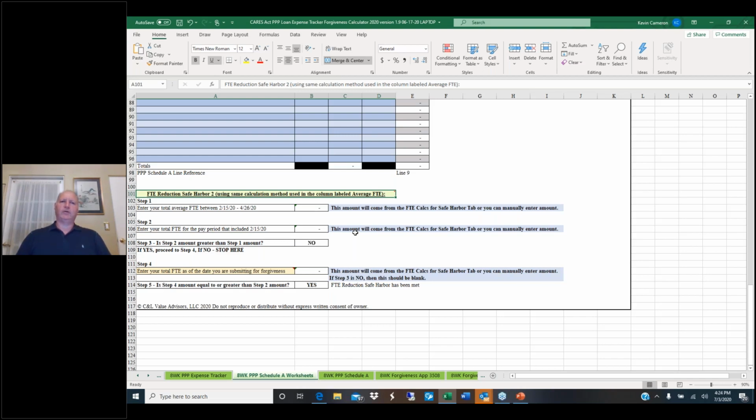So check with your lender, let them know that you are applying for the forgiveness based on the FTE Reduction Safe Harbor 2, is what it's called by the SBA right now. And you are telling them that you need to submit your application, because once you've submitted your application, if your employee headcount goes down, you are not going to be responsible for that, and it does not affect your loan forgiveness. So that's why that submission date is so important. So don't forget that as well.